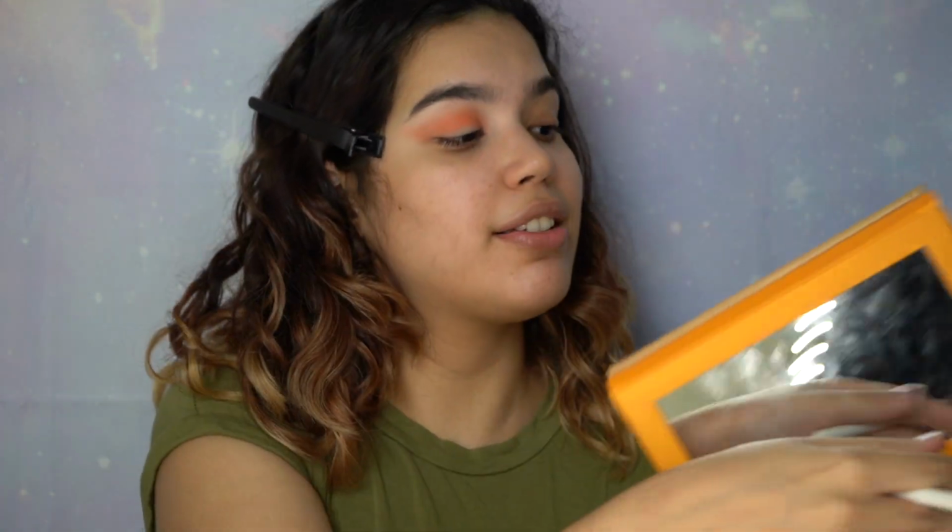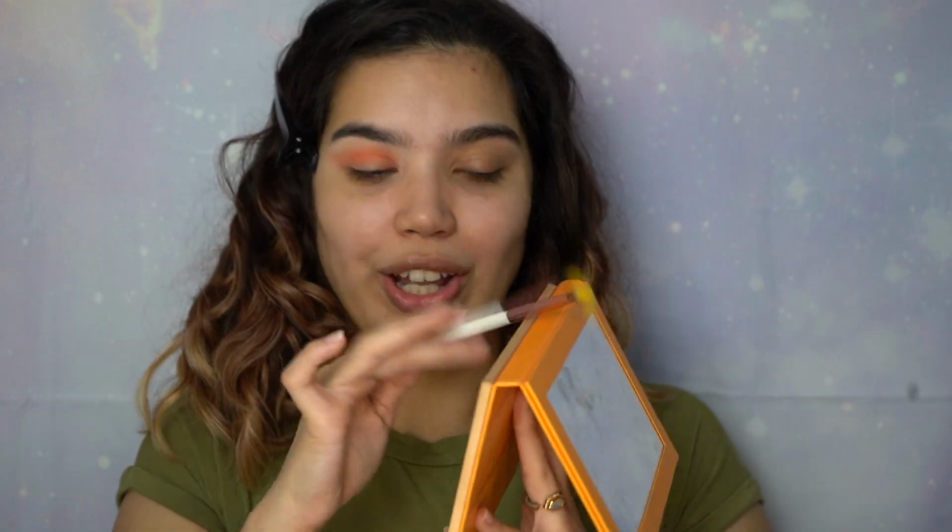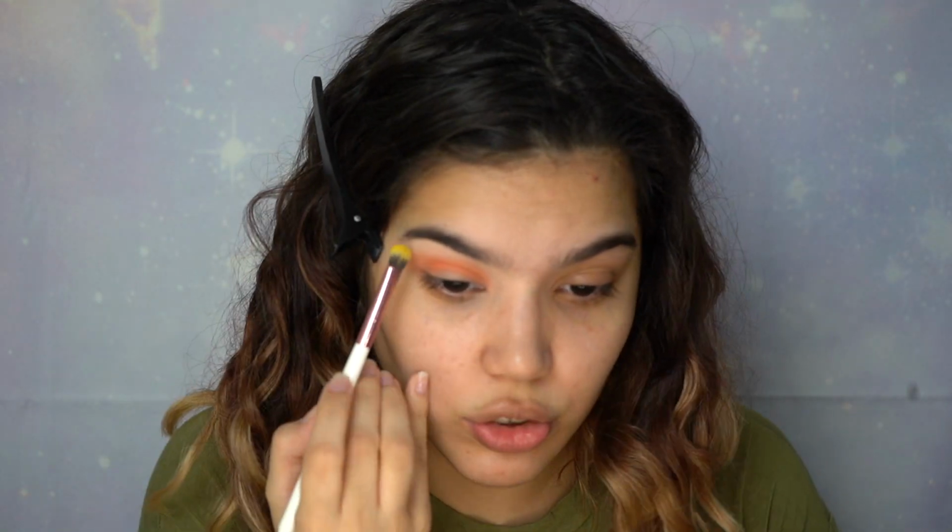Next palette I'm gonna grab is the Thirsty palette because of this delicious yellow that's right here. It's called Quench. Man, Quench. And we are going to go around the perimeter with this one. And we're gonna try and go as light as we can. We wanna be very gentle. And actually, I'm gonna use an even softer brush.